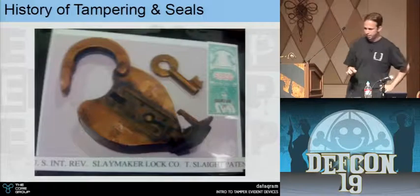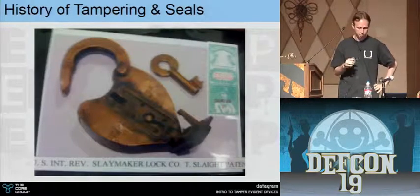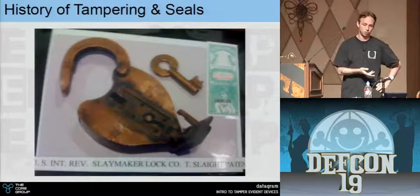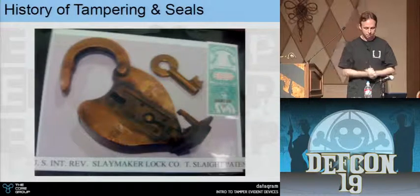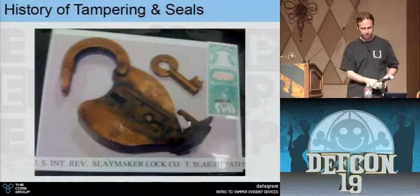In the mid-1800s, we started combining locks with seals. And it's pretty cool because, again, we think, why not use locks? Why use seals? Why not use both? Have the best of both worlds. So this is an example of a real old padlock. And you can see on the right here, there's this little piece that kind of swings open, and that allows you access to the keyway.